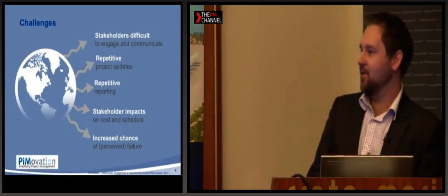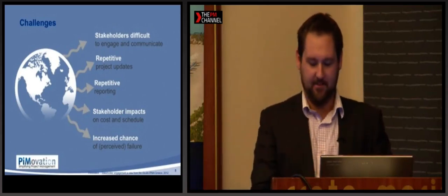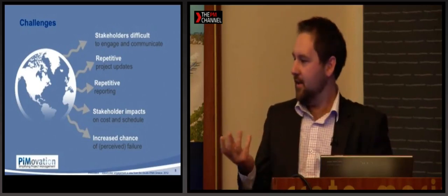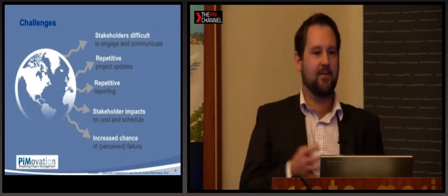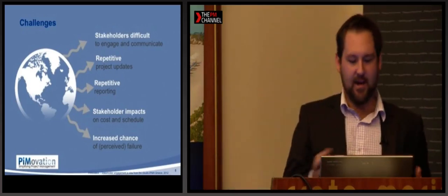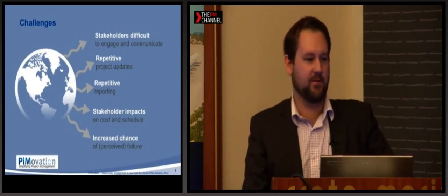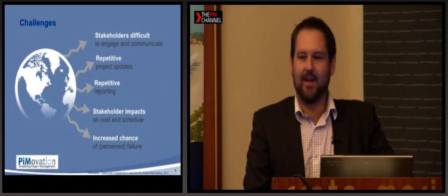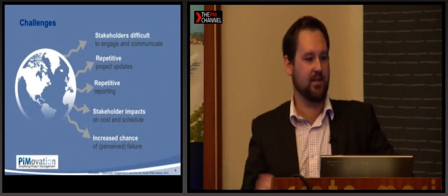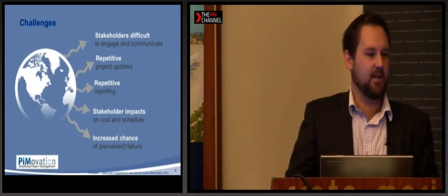And then the impacts that stakeholders can have on the cost and the schedule, as we saw in the engagement graph, can be quite detrimental to a project. And then I think there's an increased chance of a perceived failure. So even if the project's delivered on time, on budget, if stakeholders didn't feel effectively engaged and communicated with, they still feel that the project was a failure from their point of view. And that's really what's going to stay in the mind of the stakeholders after the project ends: well, Chris didn't communicate very well, we won't use that project team again.